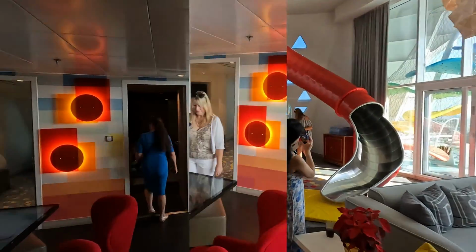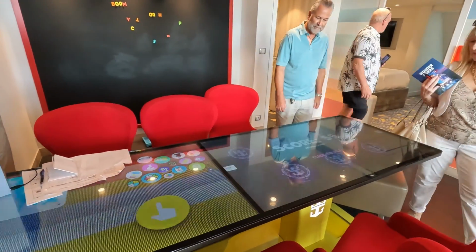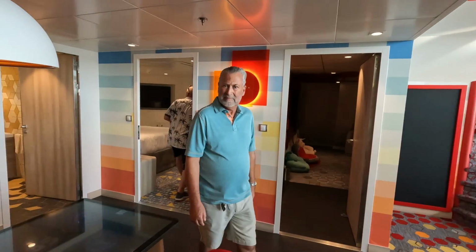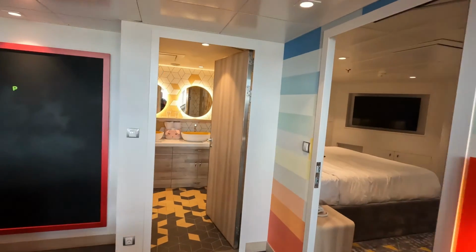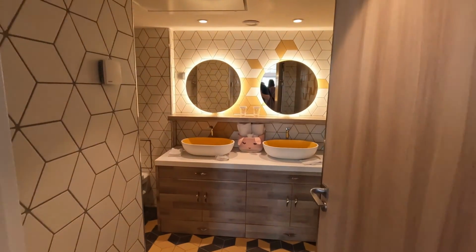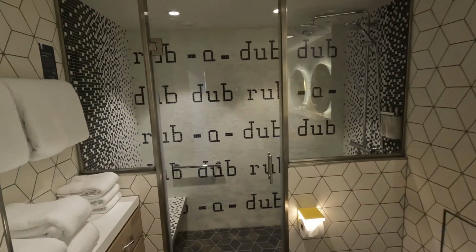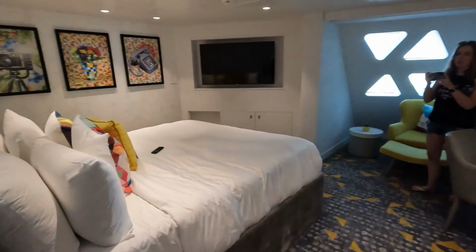Wow, so this is the Ultimate Family Suite. It's got like a little game board table. That's pretty cool. Let's move around here and check out some of these rooms. This is the bathroom. Wow. Look at that stand-up shower. Shower's huge.